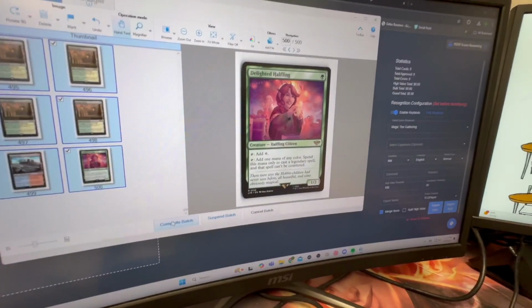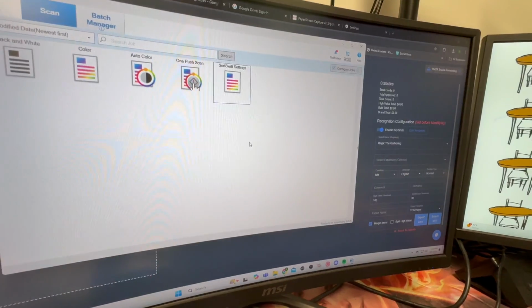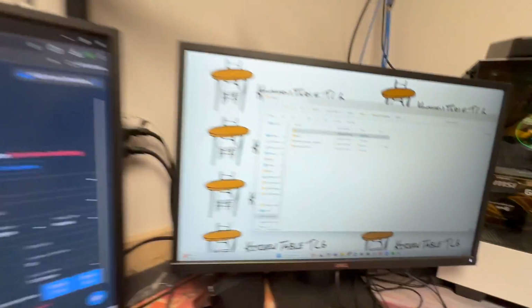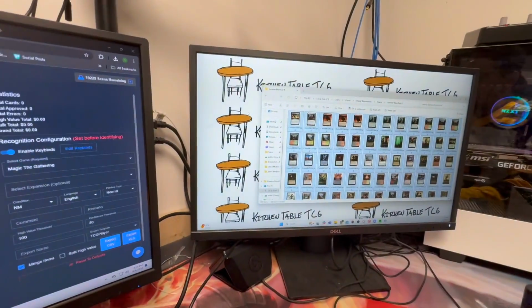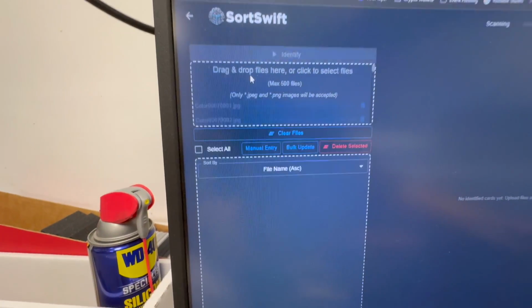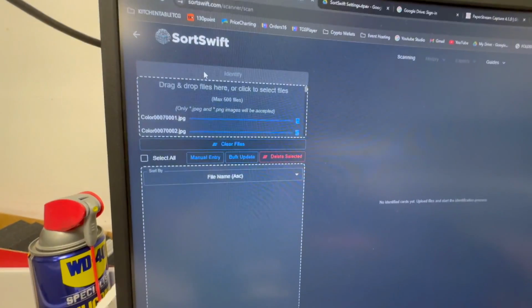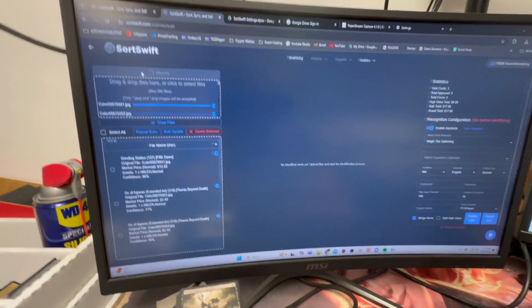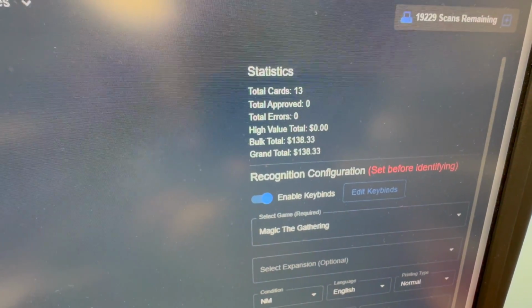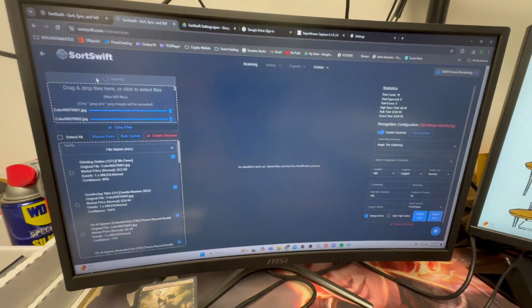All right, so I have my 500 here. I'm going to hit complete batch. I'm going to say yes. I'm going to select all the images here, and I'm going to drag them over to the SortSwift, all 500 over here. And then I'm going to hit identify, and SortSwift is going to begin to identify all 500 of those cards. And you can see it's doing that. While it's doing that, it is coming up with the values and all that stuff. And then we'll go through and confirm all 500 cards.